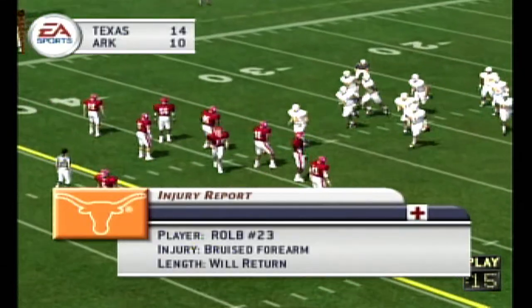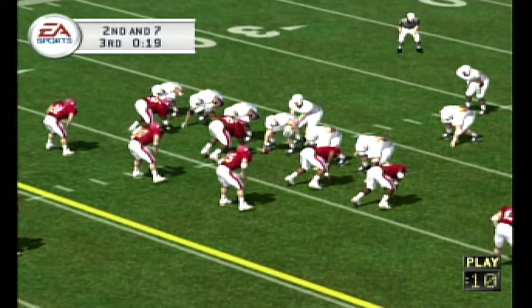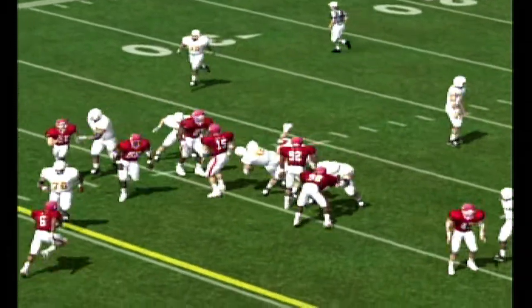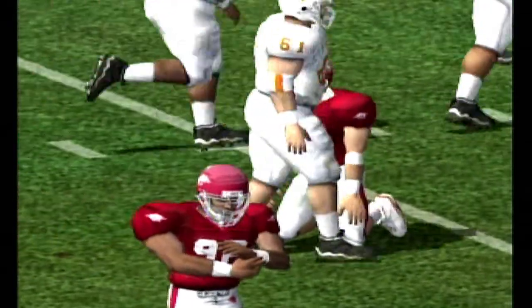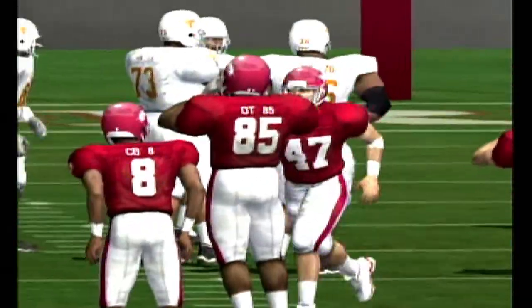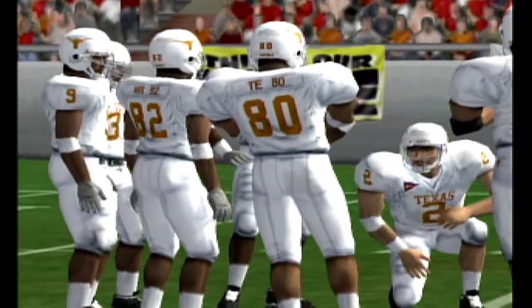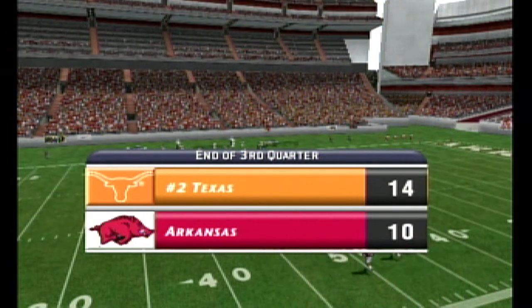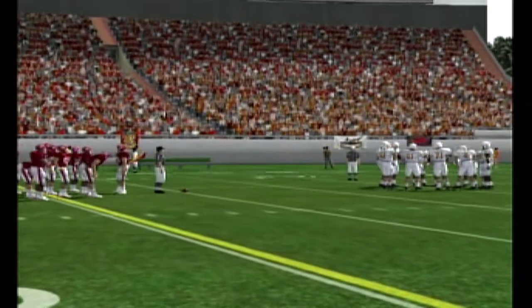Second and 7 coming up here. Ball on their own 38. They come out with four linebackers. On the ground, up the middle. Number 47 brings him down at the 40-yard line. That'll be a 2-yard gain. And that'll bring this quarter to an end. Folks, we've played three, and our score is Texas 14, Arkansas 10. And we're ready for the start of the fourth quarter.